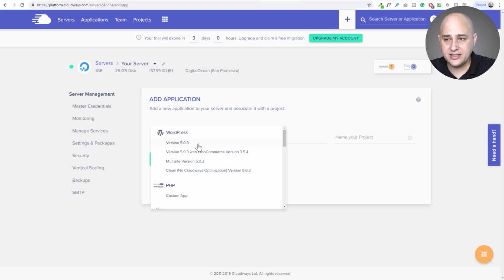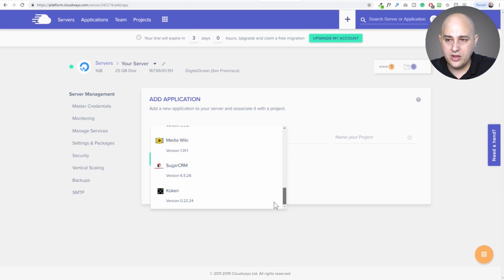It can be WordPress, the latest version, or with WooCommerce, or already configured for multi-site, or a WordPress installation that doesn't have their caching plugin installed on it already, which is this clean version here. We've got PHP, Laravel, Magento, Drupal. So remember I said you can use this to install a variety of things. Well, this is the variety of things right here.